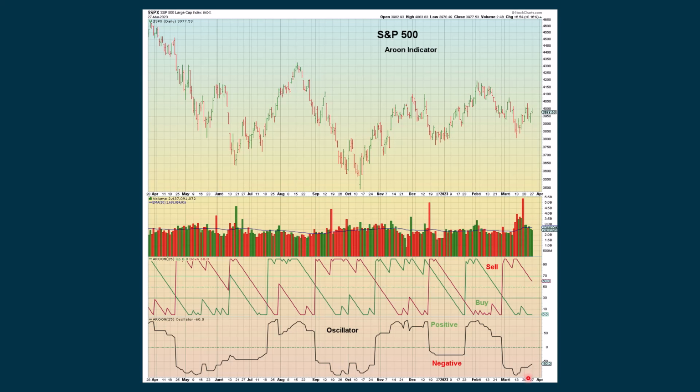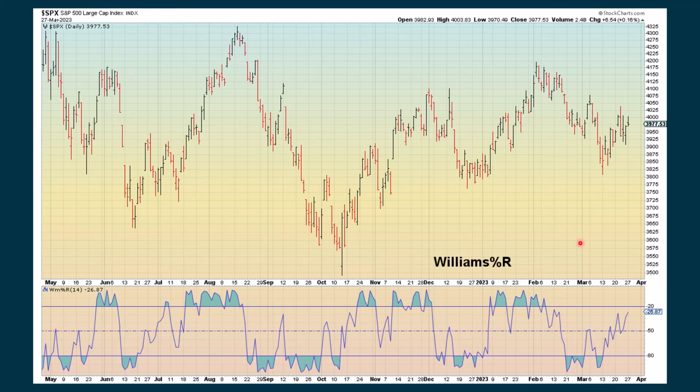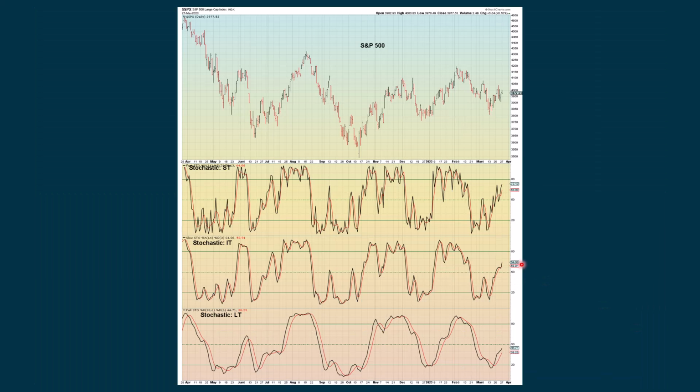The Aroon is showing a little bit of improvement after giving us an extreme negative reading, but it is still negative overall. The Stochastic RSI is getting into extreme positive territory, which, as I said before, could show a good momentum move, but we get to the point where we're overextended to the upside, and that produces a short-term overbought condition. Then the Williams percent R is not extreme, but I just wanted to show how it is above 50 and improving. The stochastic study in the short term showing a lot of improvement, as well as the intermediate term, and our long term continues to go higher.